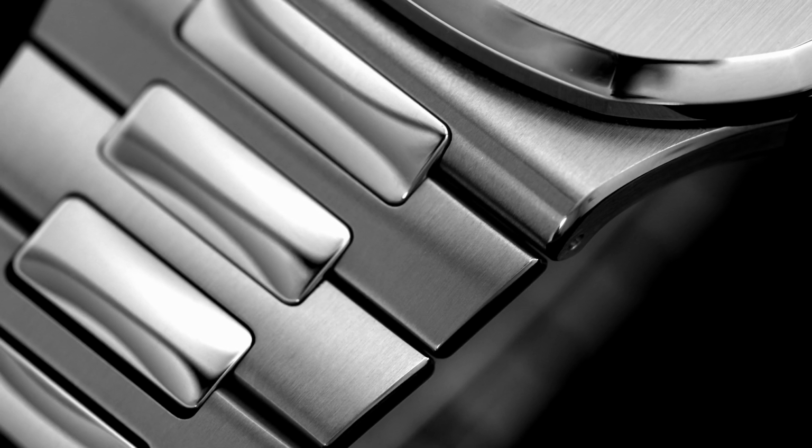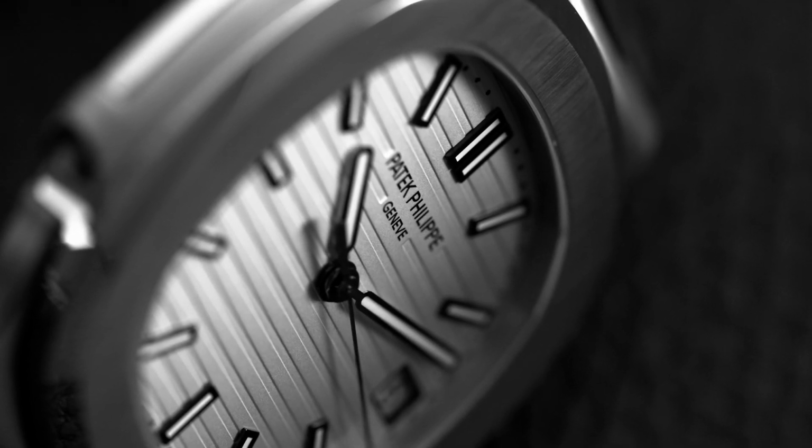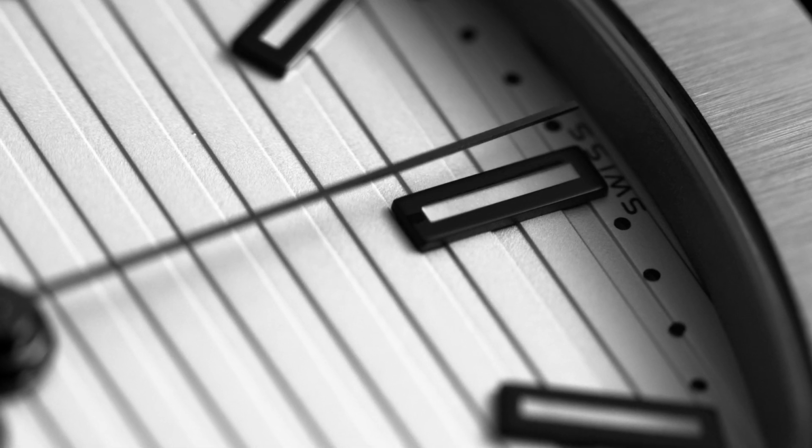I mean, listen, at the end of the day, this watch is an icon. It really embodies what Patek is today for most people. That is a bit unfortunate because prior to the Nautilus, Patek was known for its precious metal watches, round Calatravas, complications, chronographs.